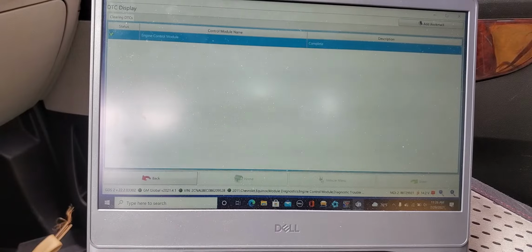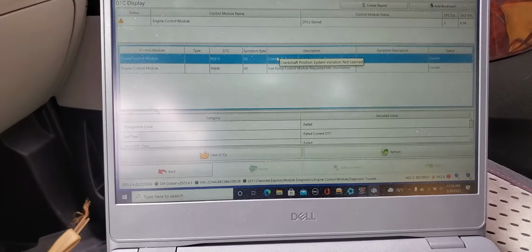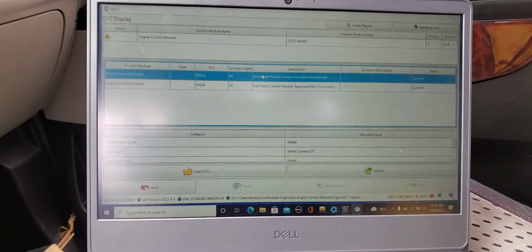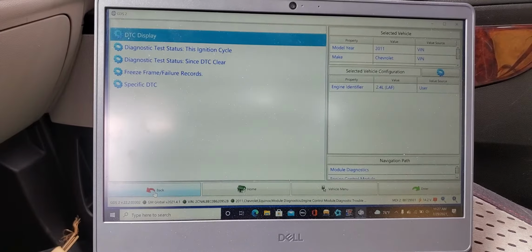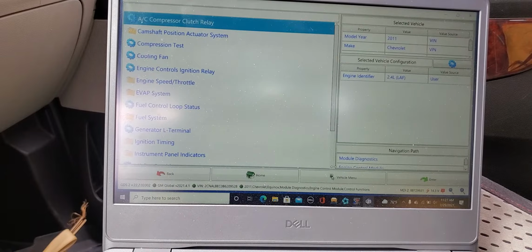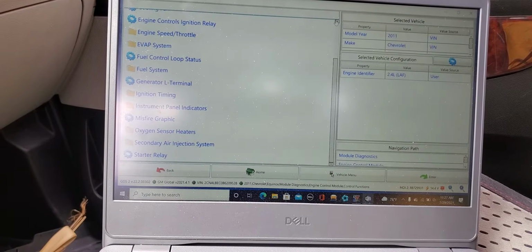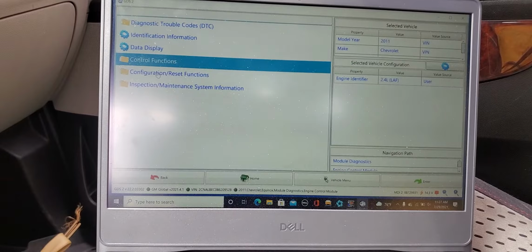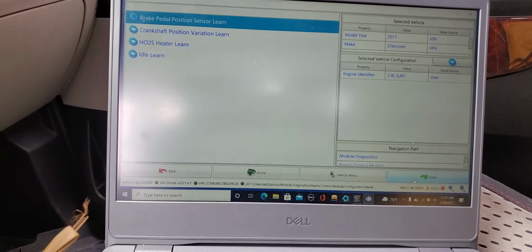Yes. You see now everything is good, but I have one code here. Fuel pump and crankshaft vibration not there. The crankshaft vibration not there, that's a different story. To relearn the crankshaft vibration is P0315. What are you going to do? Go back here. Control function. It's supposed to be somewhere here. If you don't get it here, we're gonna go back. This is a new GMC configuration function. Learn function, reset function. Let me see learn. Crankshaft vibration not learned.